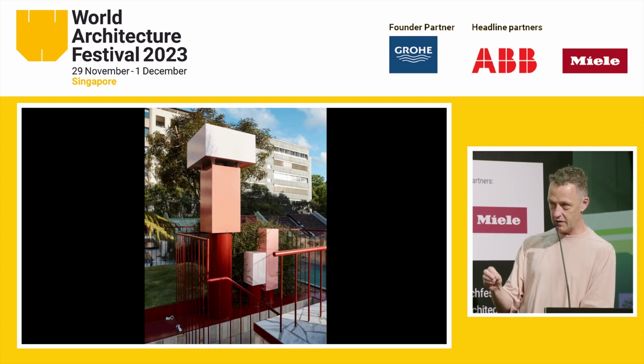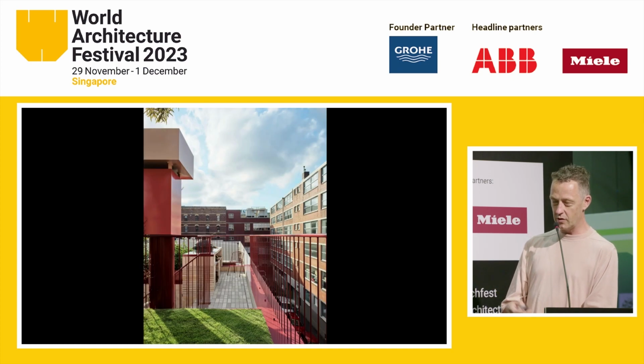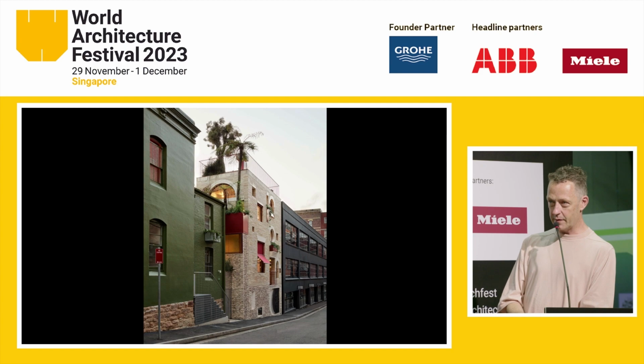So that's the chimney. The house is passive house, so it's all been wrapped internally. But in Sydney, we don't necessarily want a full passive house because we want ventilation. So it's passive house when we close it down and open house when we open it up.